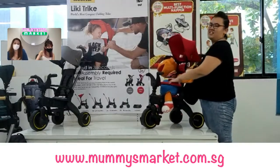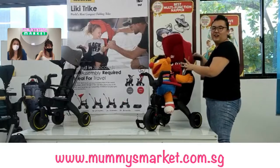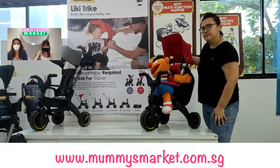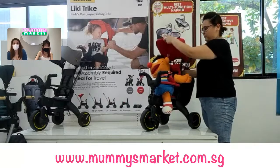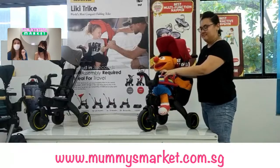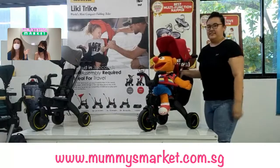Yeah, so this one actually acts like a stroller. Right. Just now you were mentioning that parents sometimes use this for travel. They go through the airport with it, and later mummies and daddies will show you how easy it is to fold down, how compact it is, so much so that you can actually bring it into the cabin.